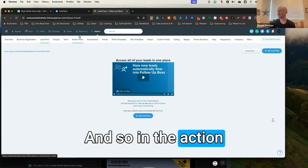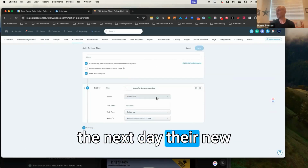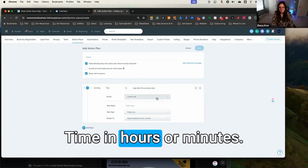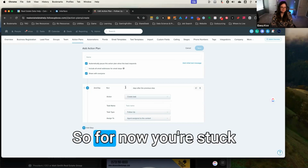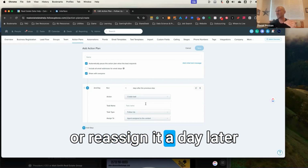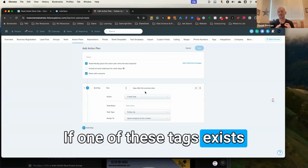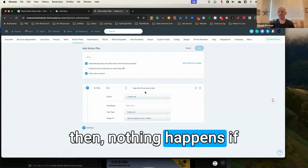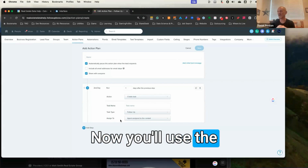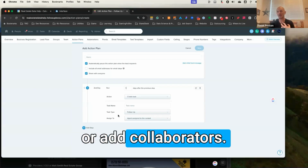And so in the action plan, you can delay it for the next day. Their new automation platform is supposed to allow more time intervals, like hours or minutes. Yeah, exactly. So for now, you're stuck with a day where you can assign it a day later or reassign it a day later. Because what you're going to do is check for the tag. If one of these tags exists, then nothing happens. If none of the tags exist, now you'll use the action plan to assign it to a pond or reassign it to another person or add collaborators.